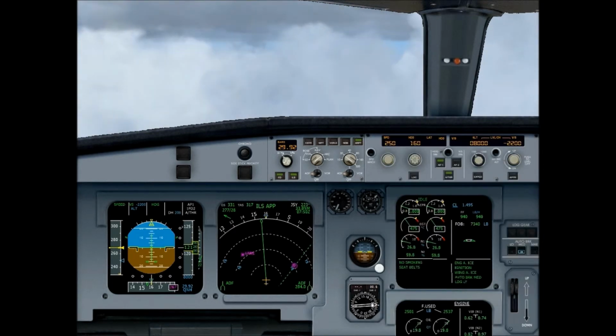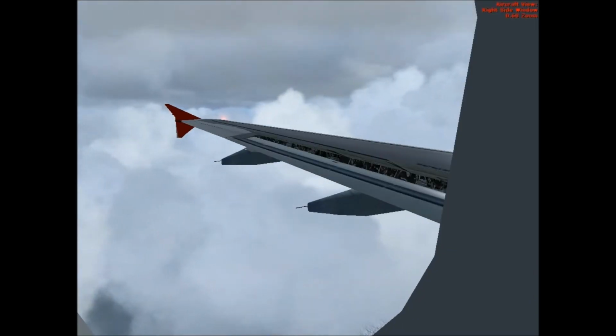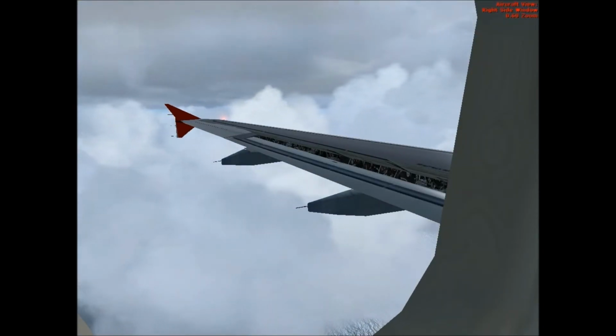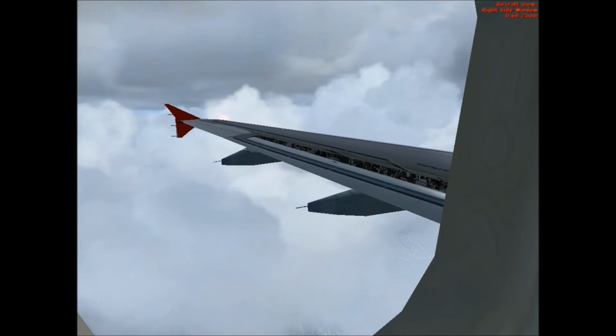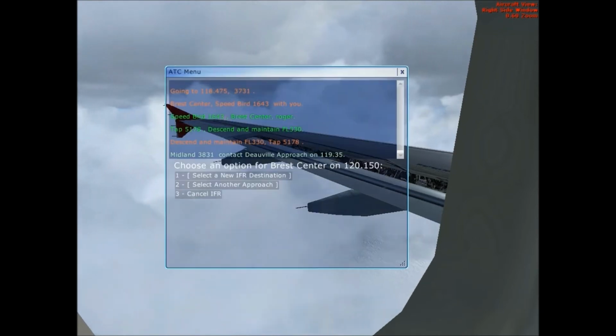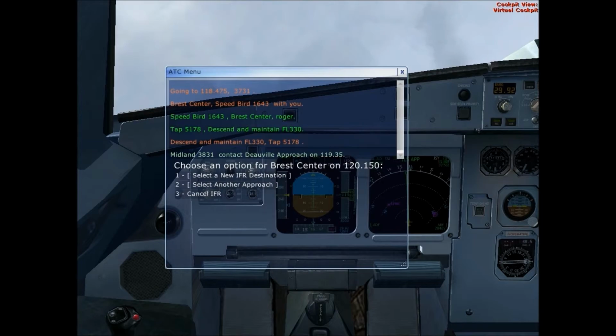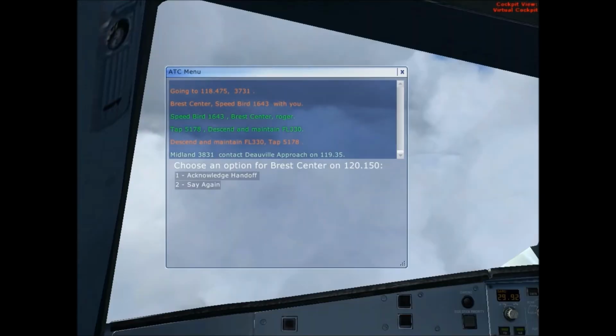Easy as. Right now, we'll keep the speed brakes up because we're currently holding a speed that's too high for what we're supposed to be at. There's two distinct layers of cloud. Low pressure system, high winds basically. French air traffic controllers.